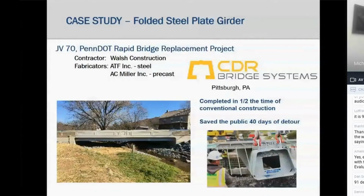For the next one, I want to recognize that a fairly new concept for multi-bridge replacement plans is using public-private partnerships and bridge bundling programs. Recently, the Pennsylvania Department of Transportation Rapid Bridge Replacement Project involved the design, construction, and maintenance of nearly 600 bridges.